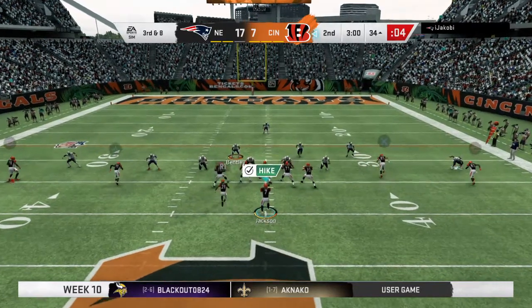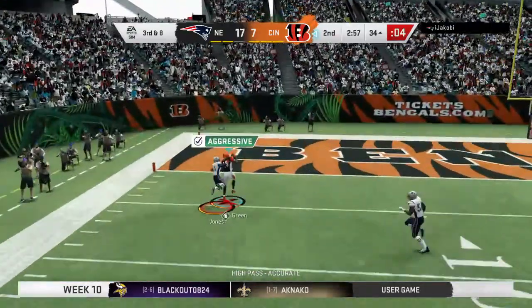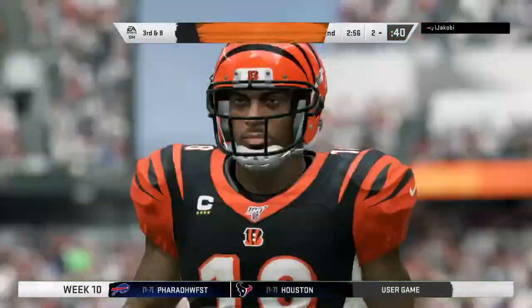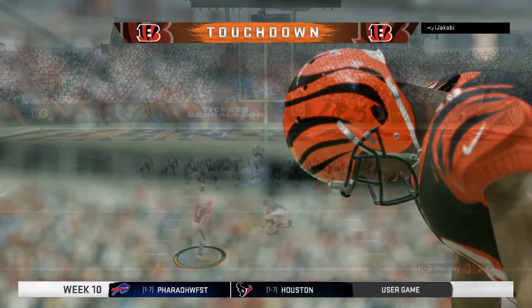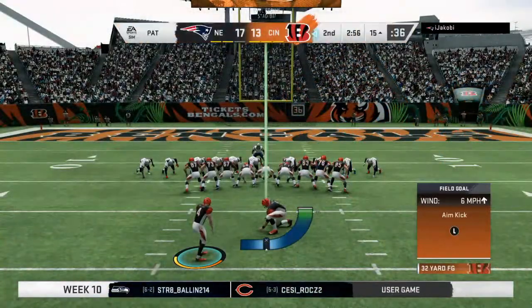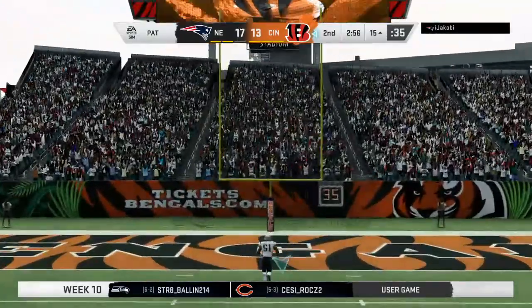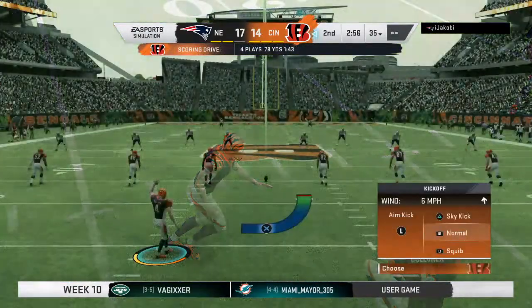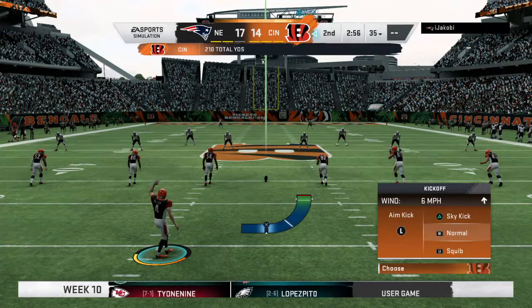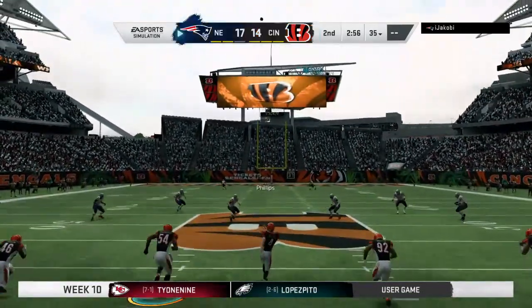Let's go, defense. From the gun, it's Jackson. That's going to be caught. And he will take it on in for a Bengals touchdown. A.J. Green, his third touchdown now on the year, as they are now just an extra point away from making this a 3-point game. Good on the extra point, and the lead's down to a field goal at 17-14.